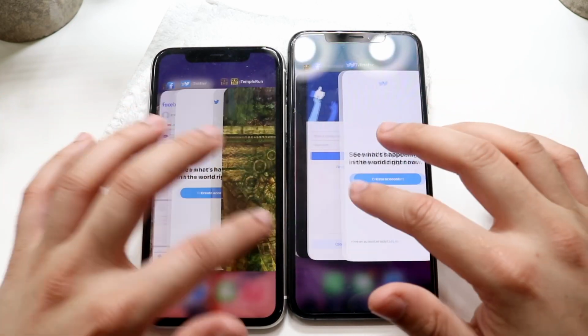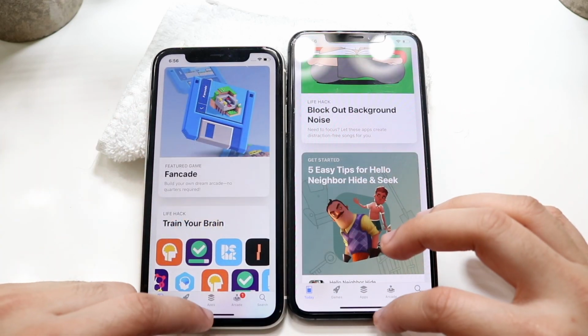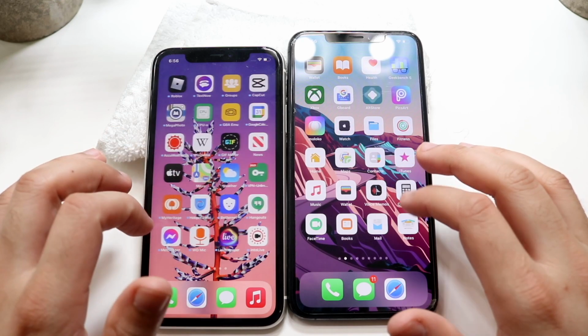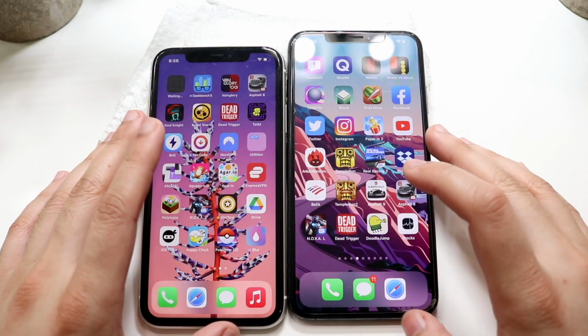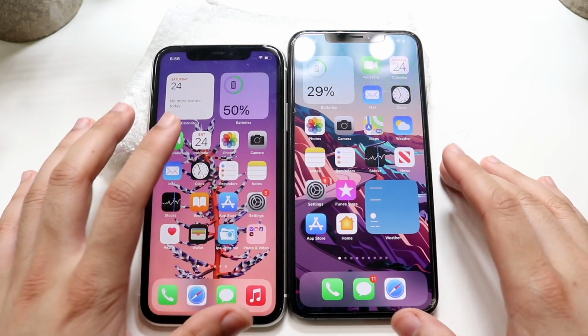I don't think I would go from one device to the other just based off the performance. And you can see the RAM management is roughly around the same too. But there were a lot of glitches going on with the iPhone XS Max, so I'm not really too sure what happened there. But I think in terms of that, that pretty much covers the speed comparison. Now let's go and hit on the cameras.